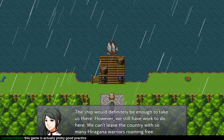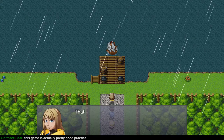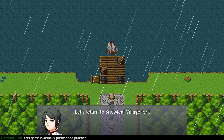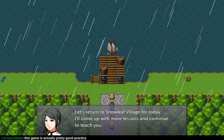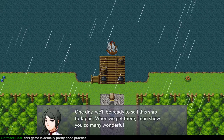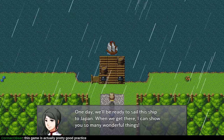However, we still have work to do there. We can't leave the country with so many hiragana warriors roaming free. That's a good point, so what do we do? Let's return to Snowleaf Village for today. I'll come up with more lessons and continue to teach you. One day we'll be ready to sail the ship to Japan. When we get there, I can show you so many wonderful things.